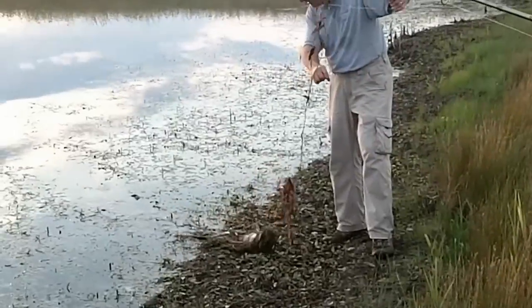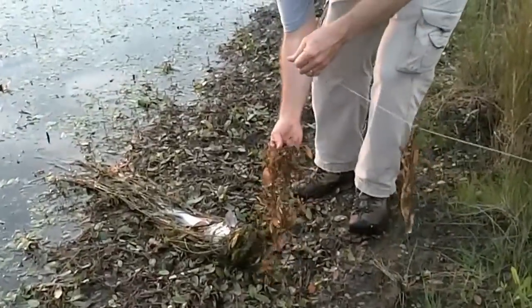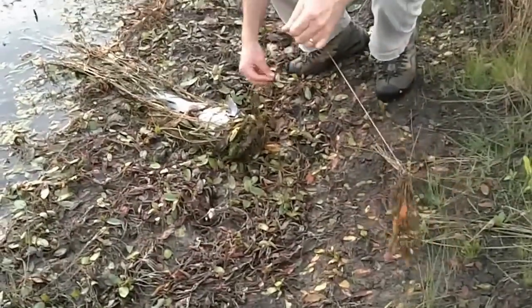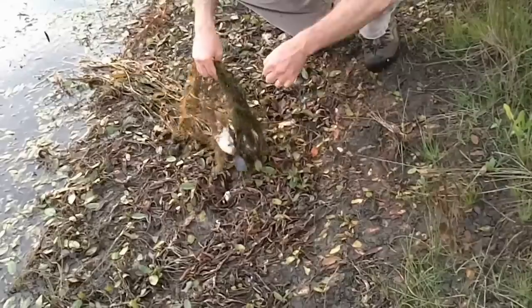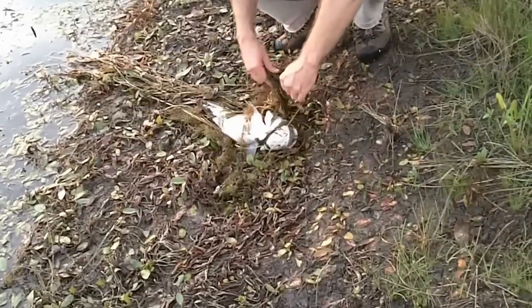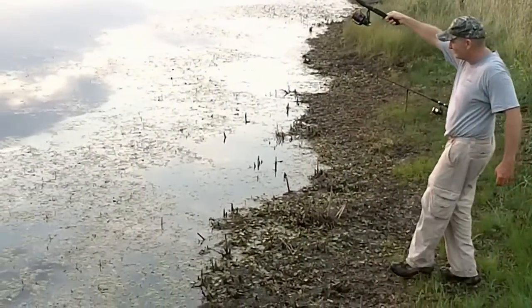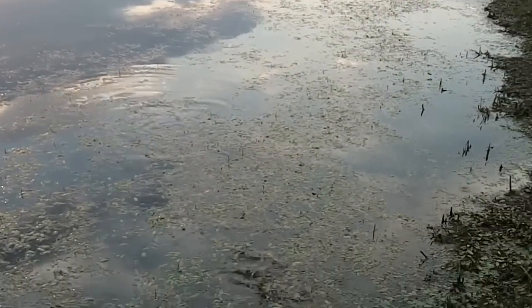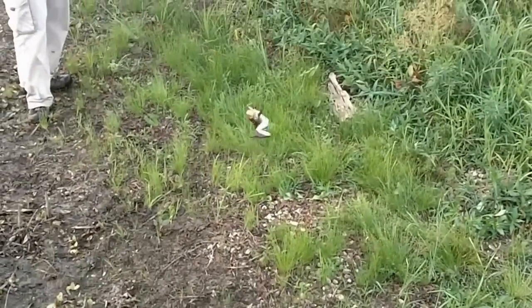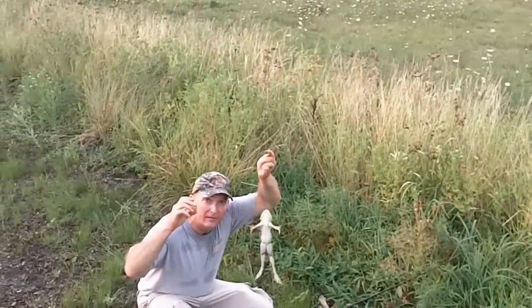There is just a lot of stuff in this pond these fish can get hung up on. Another good eater cat. This is our fourth fish. If I can de-moss him here. 3 pounds, 8 ounces. Good job, girlfriend. Hey, and I kept my bait, too. How do you like that? I got to keep my bait.